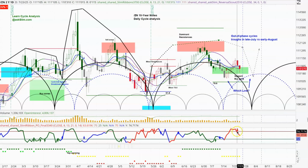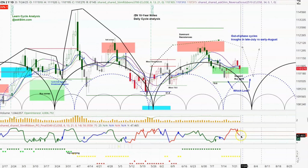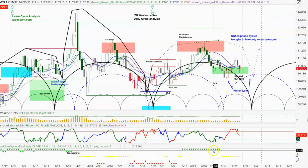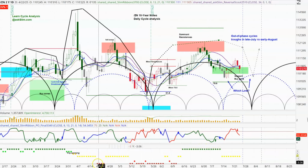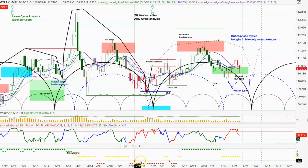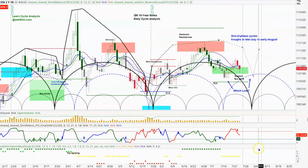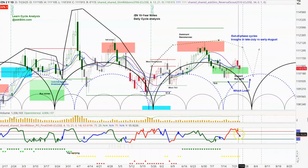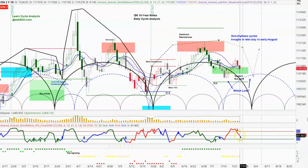And right over here, this is our slim ribbon PO, and this is our option bias indicator. When these turn green right over here, this will get back up to the green area where it tells you to bias your option positions to the long side. Look over here where it said bias your option positions to the short side, how good that was. So now we're looking for this to turn green. We're looking for the slim ribbon PO to turn green. Right now it's giving you a negative resumption signal.